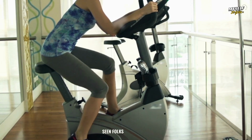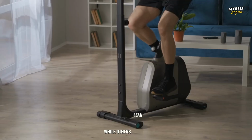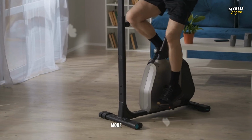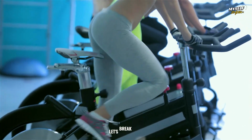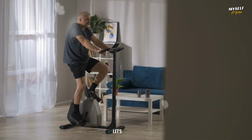You might have seen folks pedaling away on either of these, some looking super relaxed while others lean forward in full-on Tour de France mode. Today, let's break it all down, comparison by comparison, in a way that feels like a good chat rather than a science lecture. Let's roll.